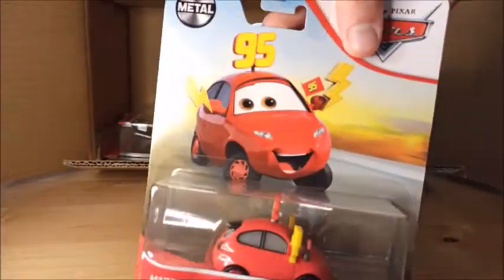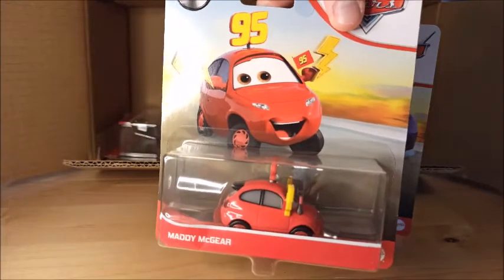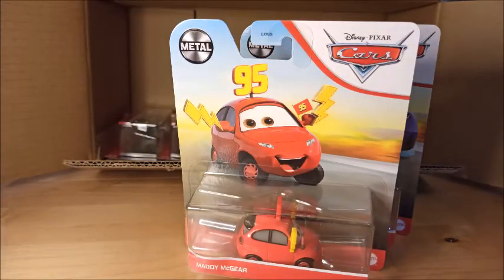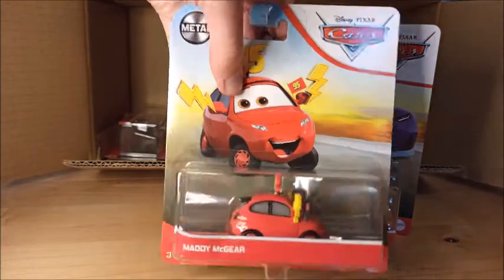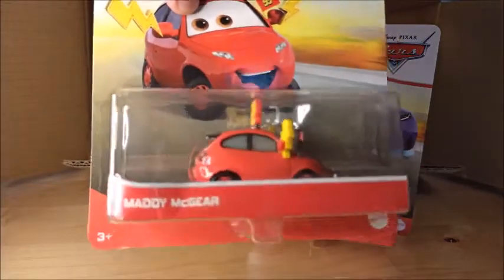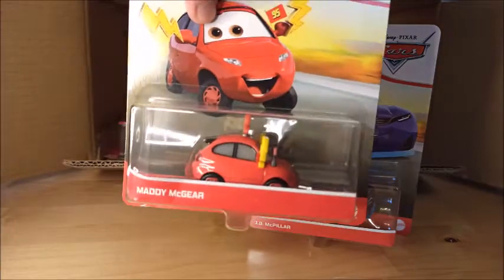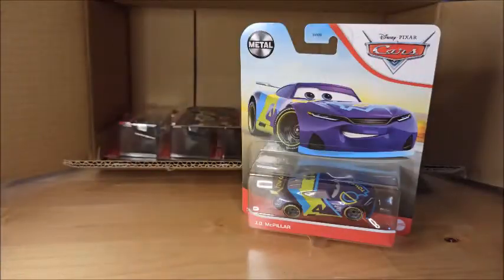One is Maddie McGear. She has been pack warming because she has a single release every year, and in 2019 we also got her in a 2-pack with her mother, so it's not a rare release, although she's nice. So I'm wondering if I will be able to sell her. By the way, I don't know what happened to this name tag. It has been bent in the package. Interesting.